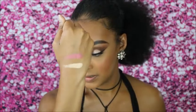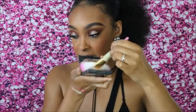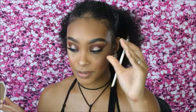Oh. Going into it with this large fan brush right here from Doe Color again. Ooh. Yes. I'm also going to use this highlight to highlight my inner corner and also my brow bone.